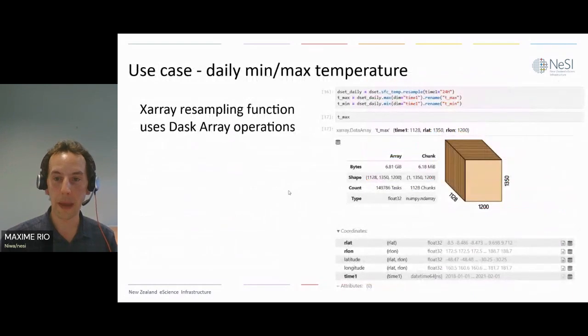Okay, one more thing about Dask, just to show you that it's not only about lazy loading and retrieving one bit at a time. With Xarray, you can do more things. I mentioned resampling, and under the hood, it will keep that as a Dask task. So here I'm resampling my data on a 24-hour basis, and I'm taking the maximum and the minimum. So I will have two data arrays, t_max and t_min. And this is, again, a Dask array under the hood. Nothing has been computed yet.